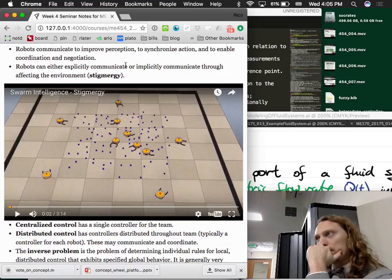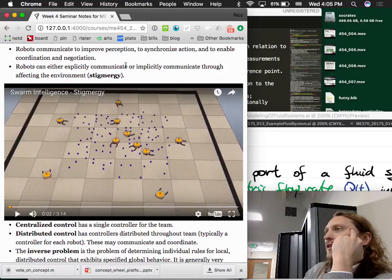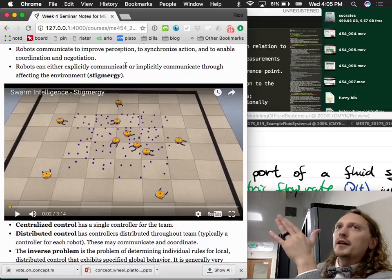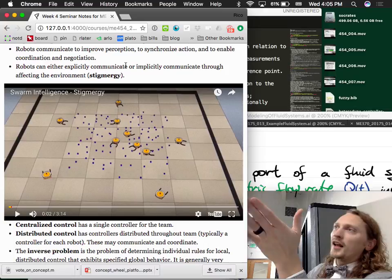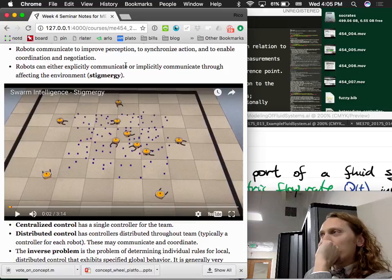What the other robot might do, say it has a vision system, is look for a line that is on the surface of the playing field or the dirt or whatever. And if it sees that, then maybe the algorithm is to try to follow the line. So it's not technically communication between the two.